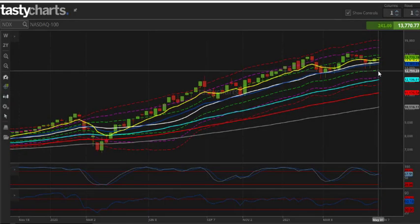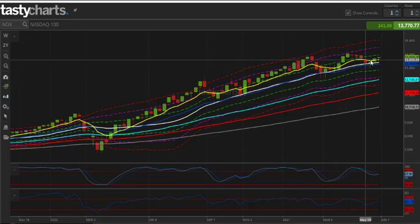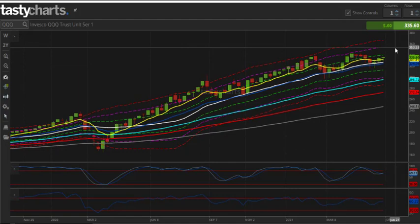Moving over here to the weekly chart for the Nasdaq, similar story, still a very clear uptrend, but it is slowing down more so than the S&P 500 is, and that's because we're seeing potential for higher rates and inflation, which is going to make it more difficult for the growth stocks in the Nasdaq to be successful. This is still a bullish play, but less bullish, and I still think there's potential to retest these highs around 14,000. Which if you're trading the QQQs is going to be close to that 350 level here on the weekly chart.